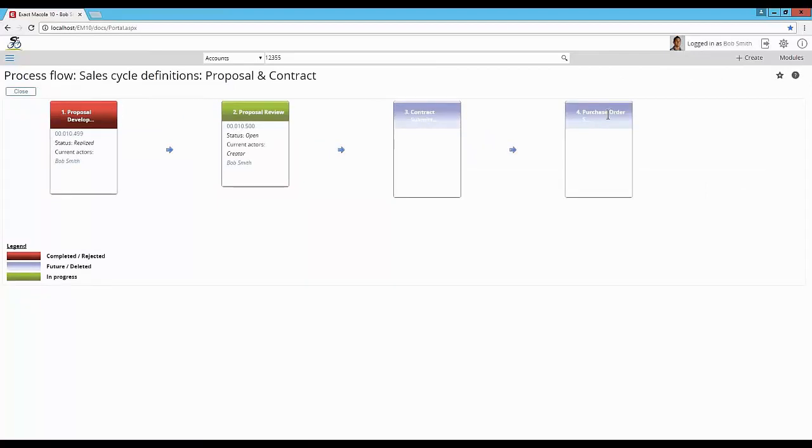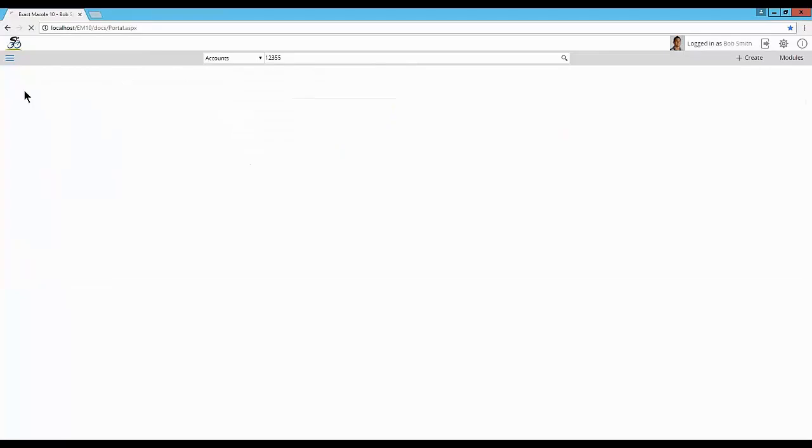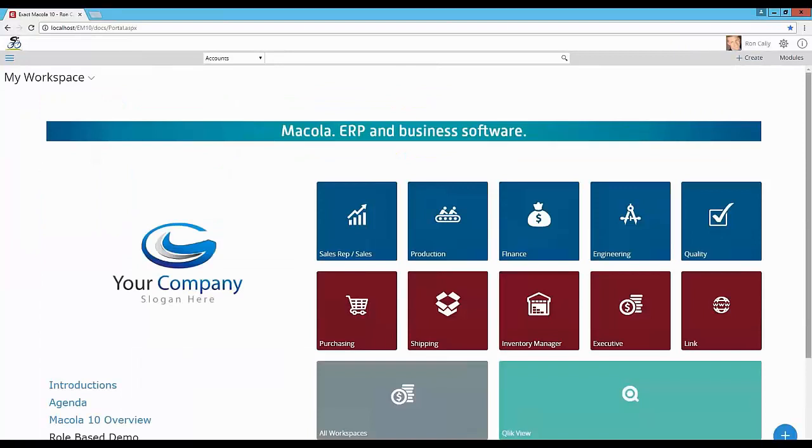And I'm not having to manually create each one of these steps. The system's automatically doing that for me as I go through and tracking that, and then I have full visibility into that whole process without having to manually fill out paperwork or spreadsheets or anything like that. So again, a very simple example of where we can automate what traditionally would be an email-heavy or paperwork-heavy type of flow.